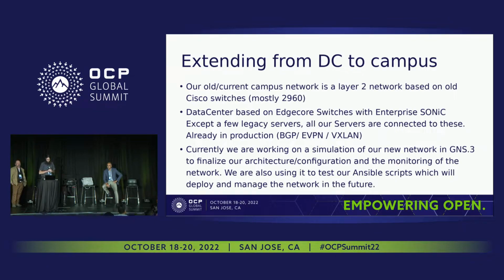But let's start with a little bit of our history, where we were at the beginning. We had our data center, which was running on Edgecore switches. We have BGP there, EVPN and VXLAN, everything working. And for now, we have some test setup, partly virtualized with GNS3, and some switches in one rack that simulate campus. There are already some devices connected to it, but we haven't really deployed a campus network, but we are very close to it. And next Easter we will have at least one building running it.